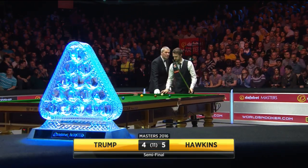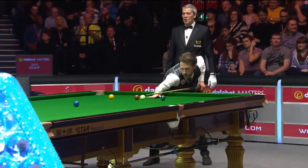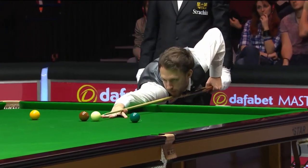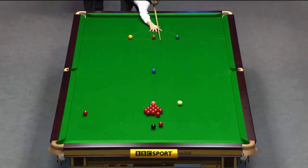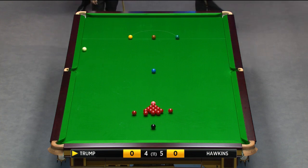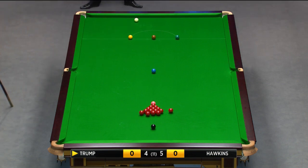Thanks, John. Thank you. Frame 10. Judd Trump to break. Judd gets frame 10 underway. And he will be hoping that it's not his last frame.